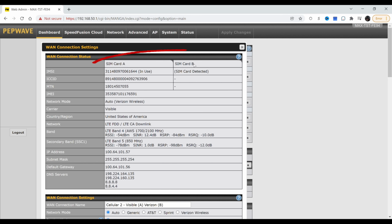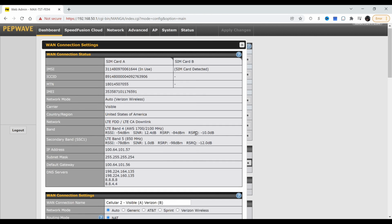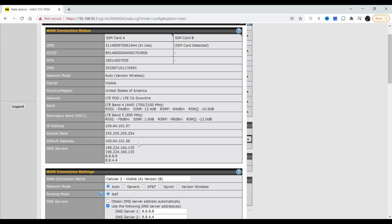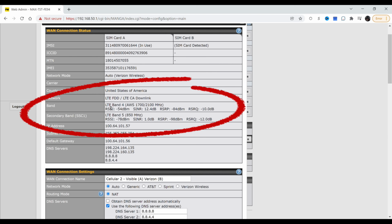SIM card B is my Verizon SIM card, which it is not presently using, because down here, I have told it I want you to only look at SIM card A. SIM card B only is also an option, or it can look at both SIMs, in which case both would be connected concurrently. Right now, we are connected primarily on LTE band 4 and secondarily on LTE band 5.